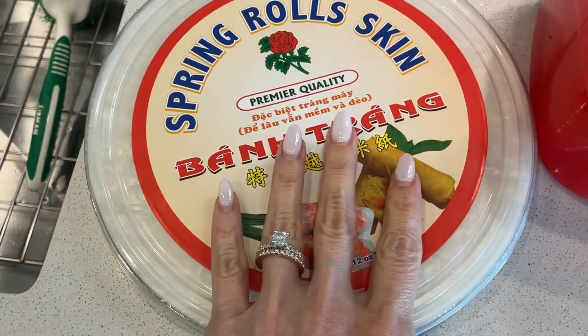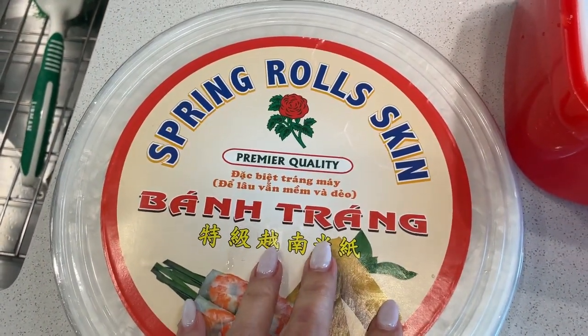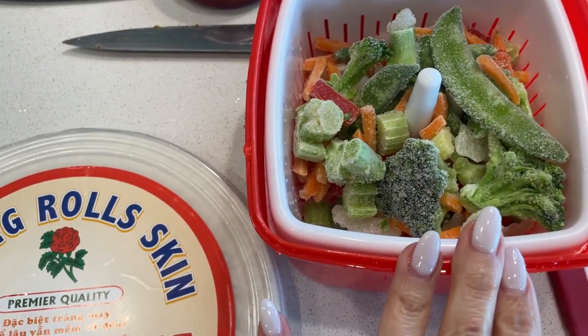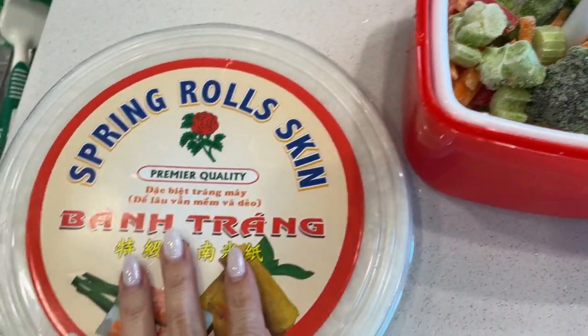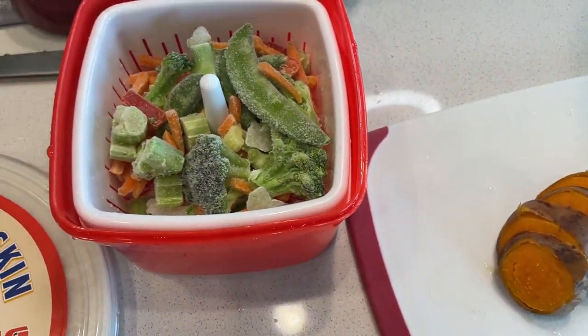And for the spring rolls, I'm going to be using these spring roll skins, and I'm going to roll up the stir fry. Okay, so I will go ahead and get this made and ready and show you once it's done.